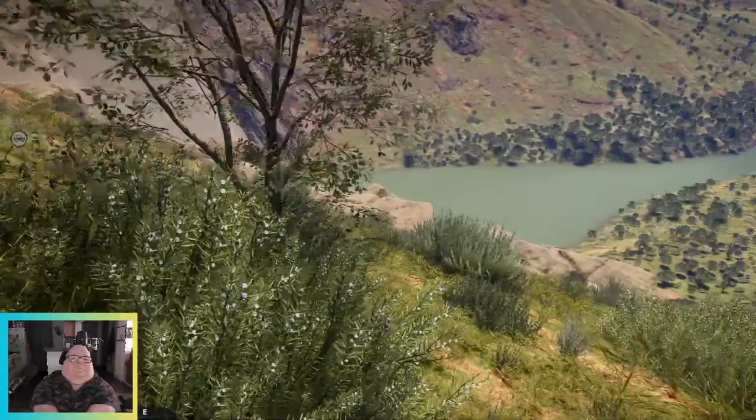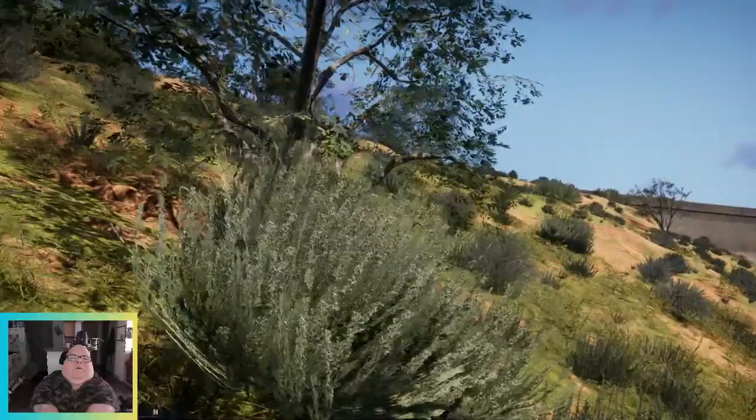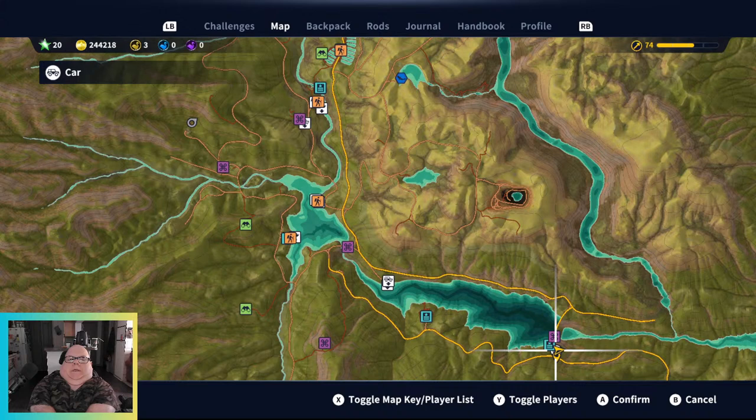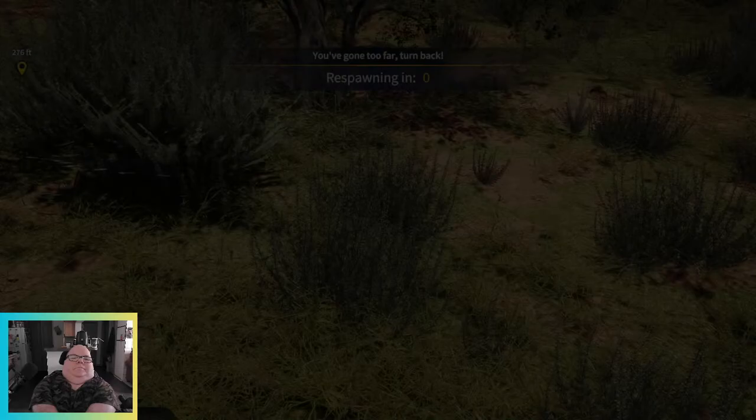Okay, let's walk down here because there's something down here anyway. Oh, nope, we gotta go back. Won't let you go that far. It's a respawn area. That's the actual end of the reserve. Right there. Yep. Okay, good to know.